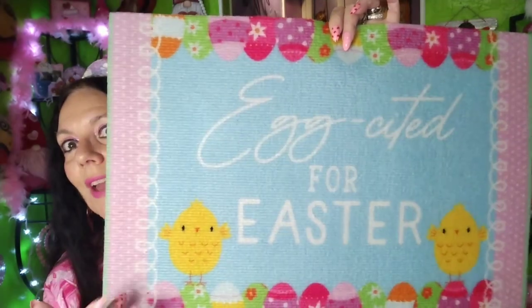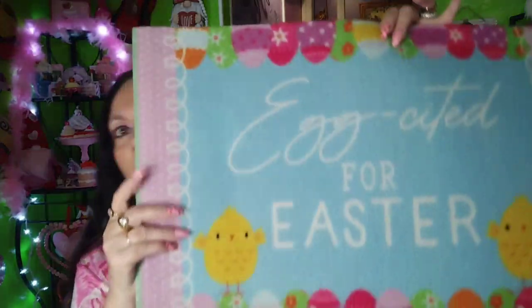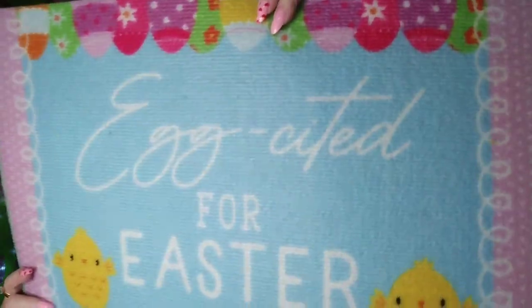But wait, there's one more item. I bought this little rug, and you know, these rugs are kind of cheap, but I still bought them. I thought it was cute, so I'm going to put it back here in that corner right there. For dogs, they had several different designs, guys, so hopefully your store will have them, but I thought they were so cute. So I only bought one.